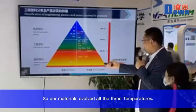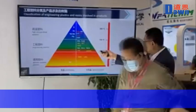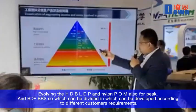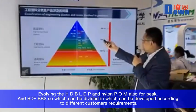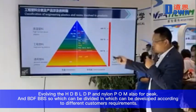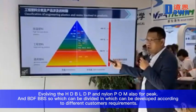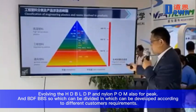So our materials involve all three temperature ranges, involving HDPE, LDPE, and nylon, POM. Also PEEK and PVDF, PPS. These can be developed according to different customers' requirements.